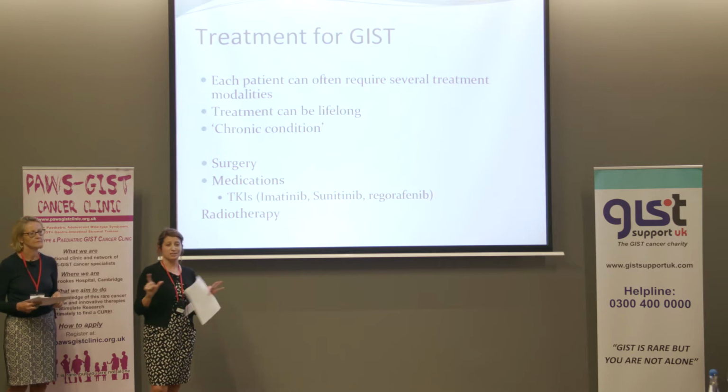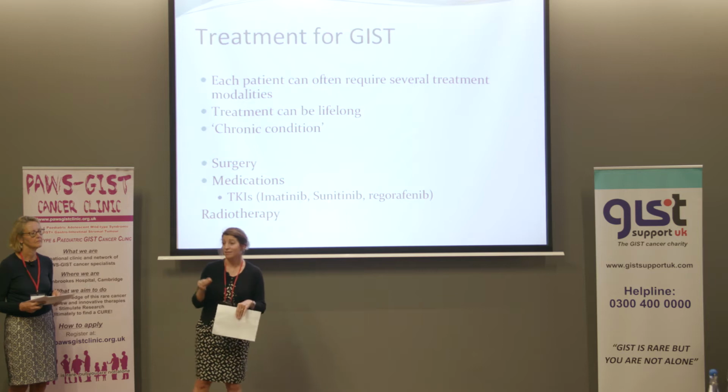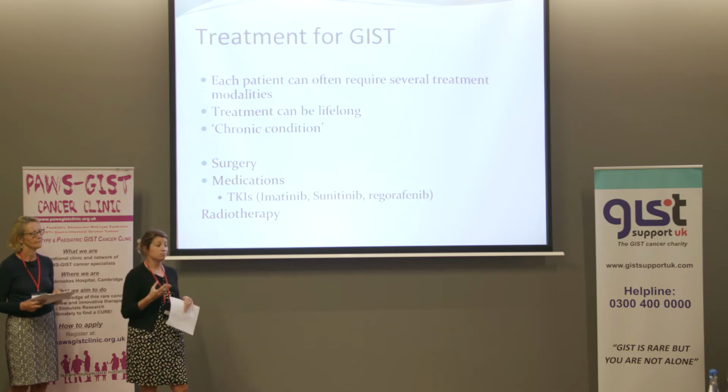I'm not going to talk too much about surgery, because there's a huge variety of operations that you may or may not need if you've got this diagnosis. But certainly surgery in itself can lead to potential side effects, or can mean that some of these drugs can be more difficult to tolerate.